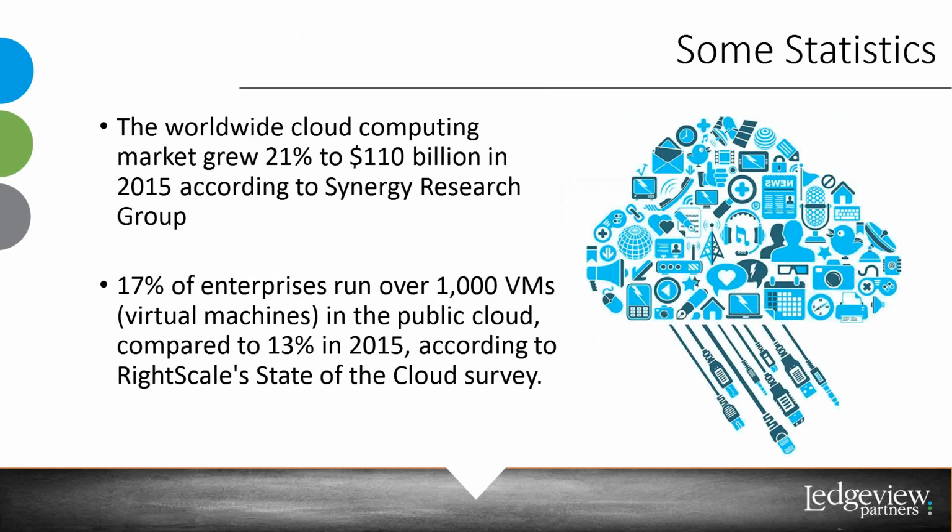Some more statistics. The worldwide cloud computing market grew 21% to $110 billion in 2015, according to Synergy Research Group. And 17% of enterprises run over 1,000 VMs, virtual machines, in the public cloud, compared to 13% in 2015, according to RightScale's State of the Cloud survey. So, moving to the cloud is becoming more and more popular. If you're still hosting your CRM on-premise, you're starting to miss out.